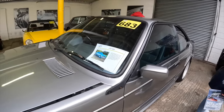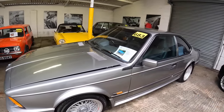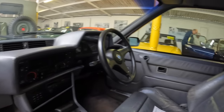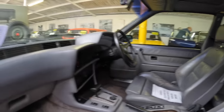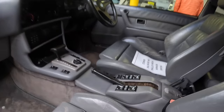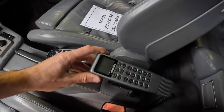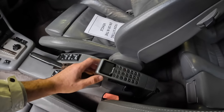Next, I've stumbled across a BMW. This is a 1988 BMW 635 CSI Auto. The BMW has had six previous keepers and it's showing 171,000 miles. Now, the interior does look slightly worn here and there, but overall, not too bad. What's that? I don't want to be really dumb, but what is that? I'm not sure. I don't think it is a telephone, actually. Might be a radio of some kind.